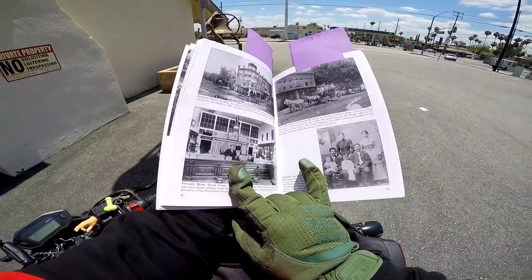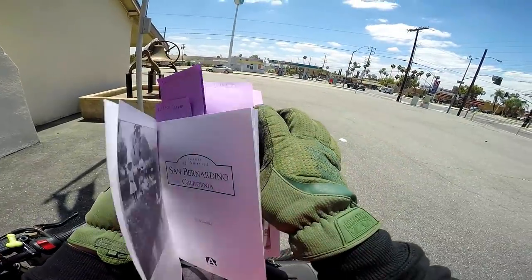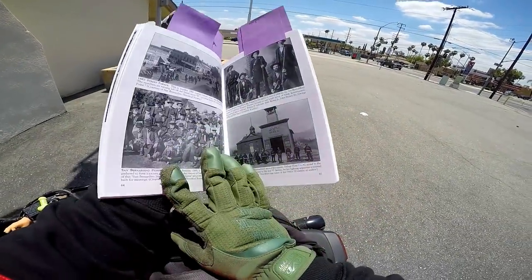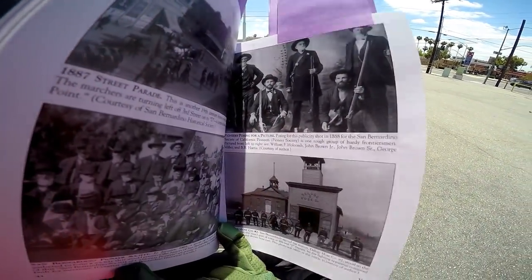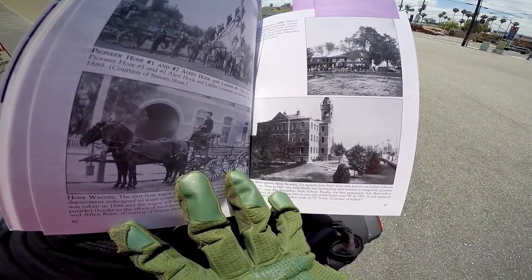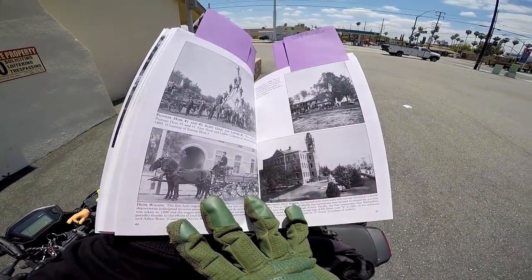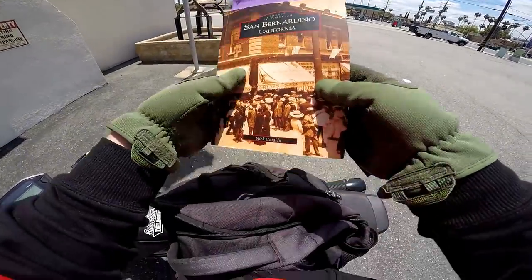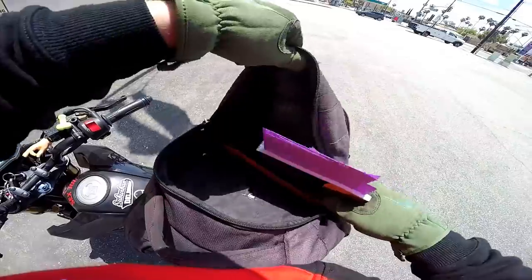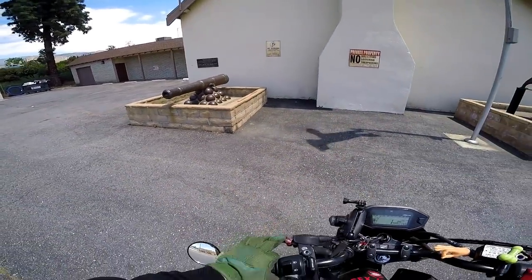And look, you can even see the cigar store from one of those buildings. Fucking dope. Oh, there's a schoolhouse right there, look, right next to the firefighter. And there's San Bernardino High School before it became where it's at right now, the one that was built in the 1800s that I actually attended. So let's go head on down and check out historic 3rd Street. That's really cool though. That's like the original cannon.